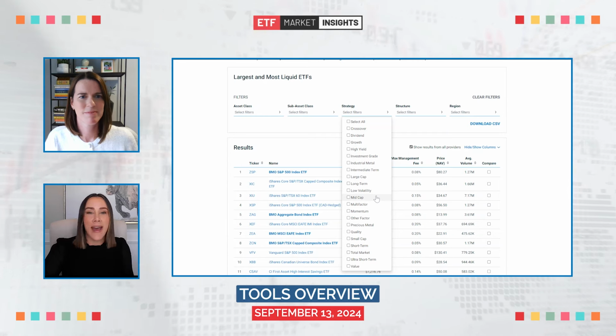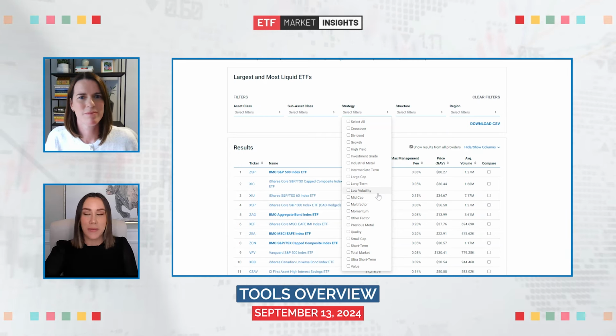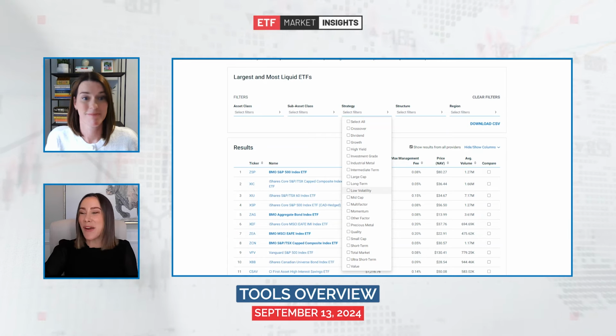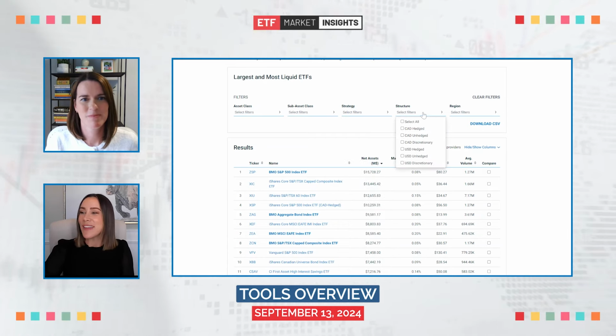Maybe you're more of a mid-cap investor. You're looking for low volatility as volatility persists in the market. So lots of different strategies and filters to choose from there.